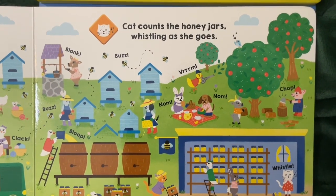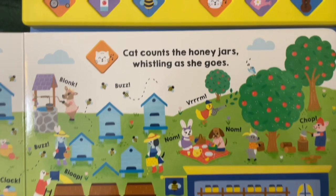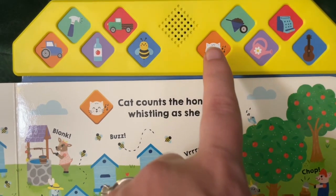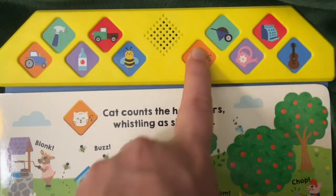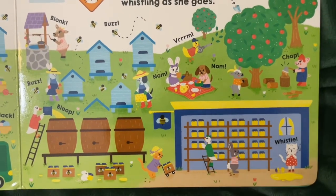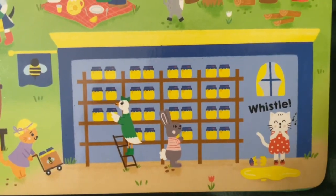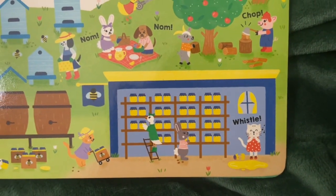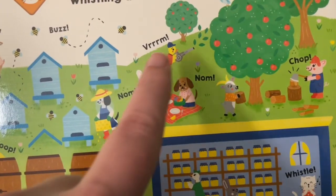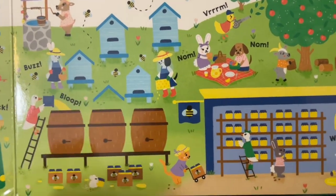Cat counts the honey jars, whistling as she goes. Do you see the cat whistling? There she is. Push the button. The cat is whistling as she works. There she is, whistling. Chopping the wood. Chop, chop, chop. Nom, nom, nom. Vroom, vroom. Bzzz. Blonk, blonk, blonk. Bloop, bloop, bloop.